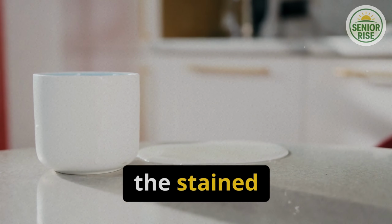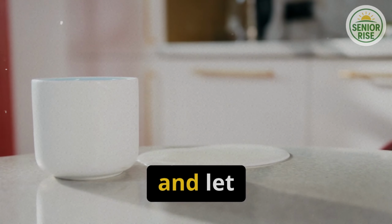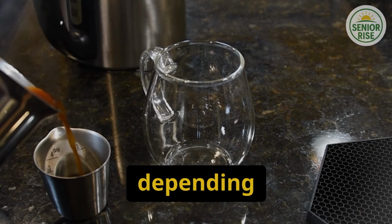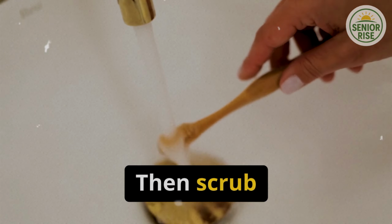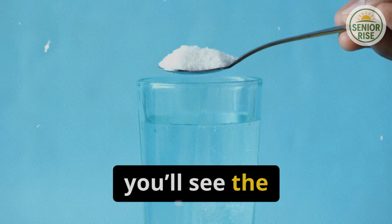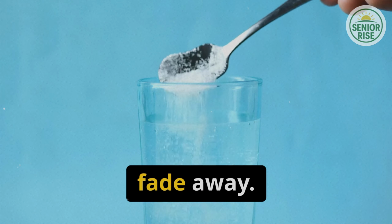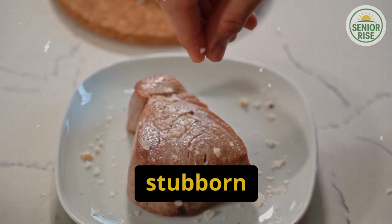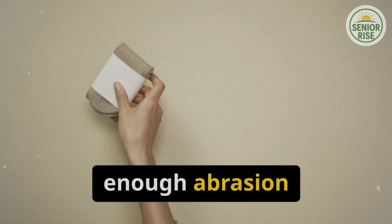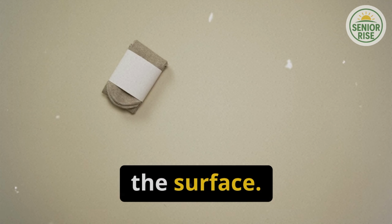Simply fill the stained cup with white vinegar and let it sit for an hour or overnight, depending on the stain. Then scrub gently with a soft brush or the back of a spoon. You'll see the brown layer gradually fade away. For especially stubborn stains, add a little coarse salt. It gives just enough abrasion to clean without scratching the surface.